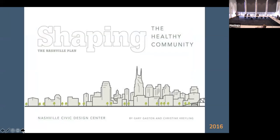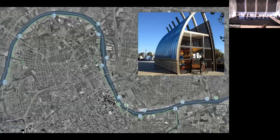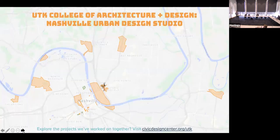And then in 2016, our next big publication, Shaping Healthy Communities, started to look at some of these concepts about utilizing the river for transportation. There are these boat kiosks, and I think Hixhaz will discuss a little bit more about that. And then we have an ongoing collaboration with the University of Tennessee. We host the Nashville Urban Design Studio every year, and they focus on areas all around Nashville and Middle Tennessee. And a lot of those projects are really geared towards the river.